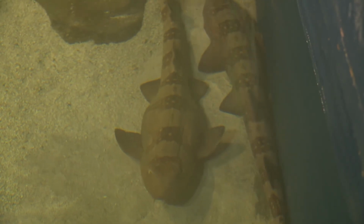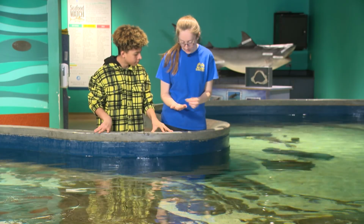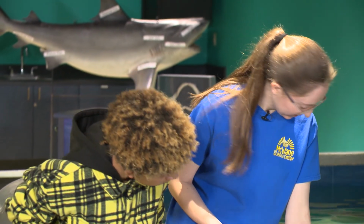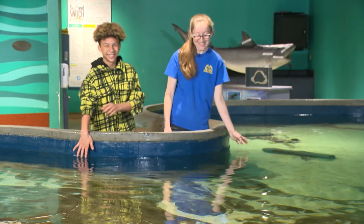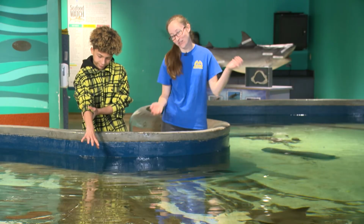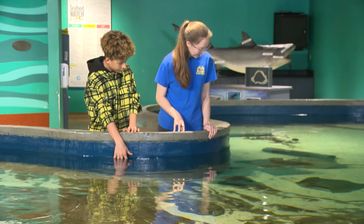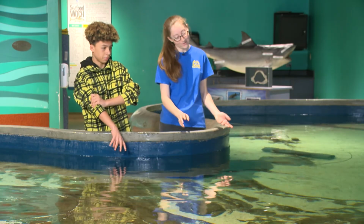All right, so I have a few pieces of food here to see if they'll come up to us. If you are comfortable just holding on to one. Is this water drinkable? No, it is not. So we make a lot of salt water here since we don't live near the ocean. We can't just take the salt water from there. So we make all of our salt water, and this is about 7,000 gallons of salt water. So you would not want to drink that.